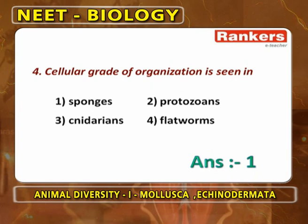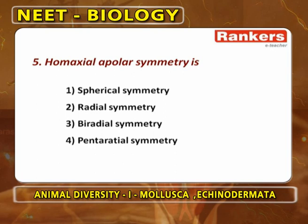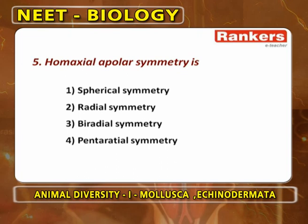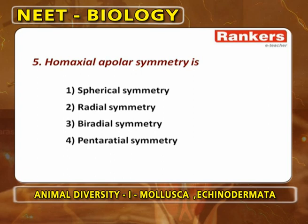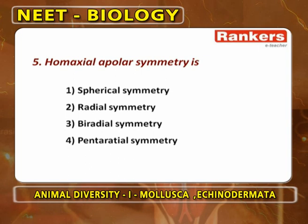Now, the next question is homoaxial apolar symmetry. What is meant by symmetry? Arrangement of body parts in a geometrical design. As we observe symmetry, one is apolar, one is spherical, one is radial, one is biradial, one is bilateral. Here the question is homoaxial apolar. What is meant by homoaxial apolar? In this type of symmetry, there are no anterior, posterior, dorsal, ventral and lateral sides, because on all sides the body is spherical in shape.